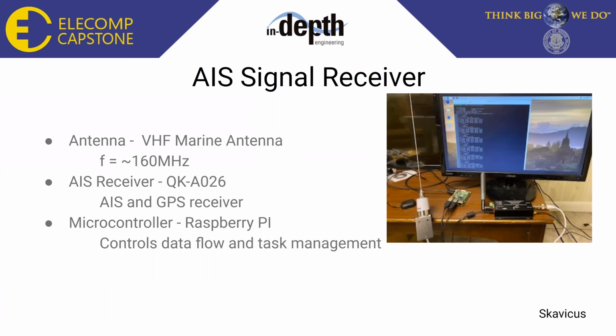The signal receiver itself is comprised of three components. The antenna, which in our case is a VHF marine antenna operating at around 160 megahertz. This is a range for AIS signals, given that their signals are traveling between 150 and 165 megahertz. Our receiver, the QK-A026, handles both AIS and GPS signals, which is good for us because we require both an AIS antenna and a GPS antenna. And our microcontroller for handling data flow and task management is a Raspberry Pi.